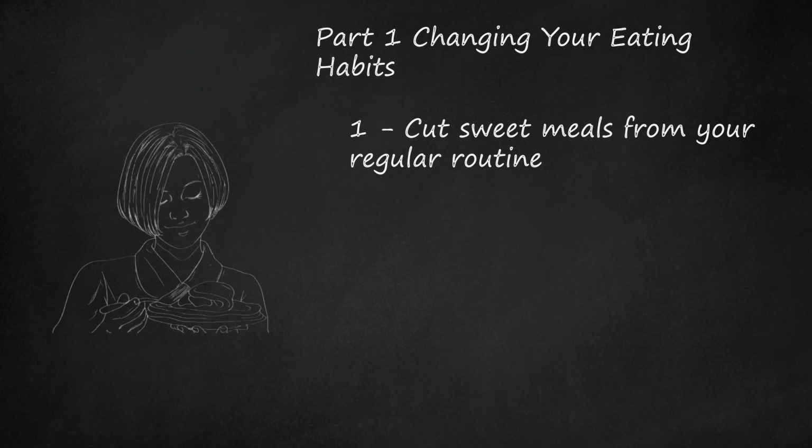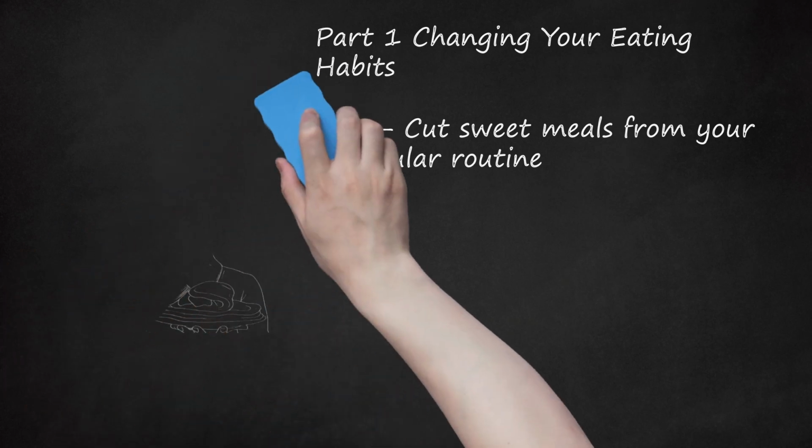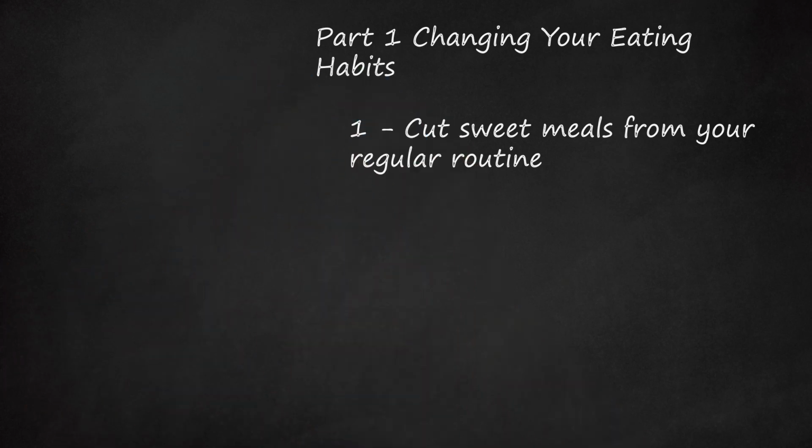It can be hard to quit cold turkey. You can start by cutting out one sweet meal a week. For example, on Monday mornings, have unsweetened yogurt and fruit for breakfast instead of a muffin. As the weeks go on, you can increase the number of meals you cut.